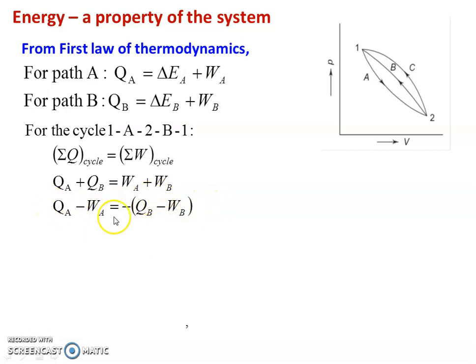So QA minus WA, you look at this equation, QA minus WA equal to delta EA, QB minus WB equal to delta EB. So the left hand side is delta EA, right hand side is minus of the bracket value, which is delta EB. So what is our conclusion? Delta EA equal to delta EB.